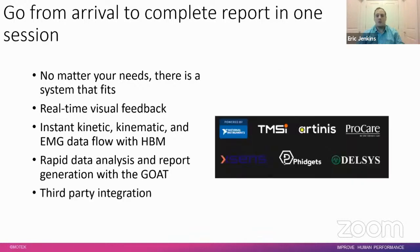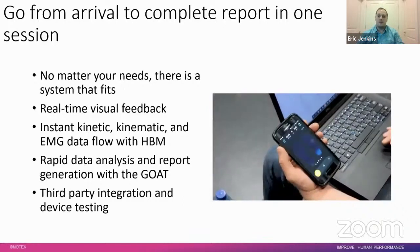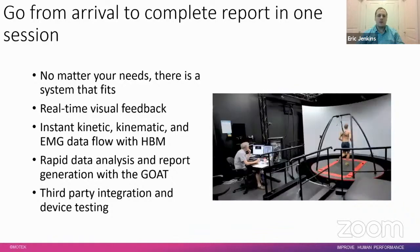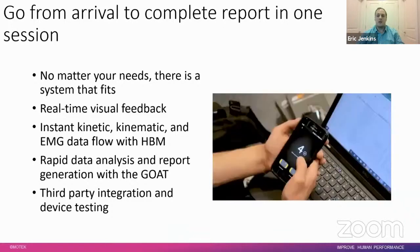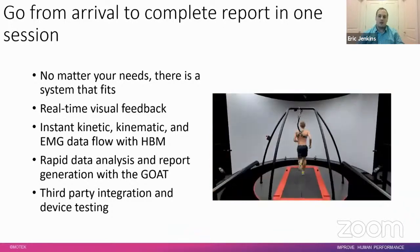And we also have third-party integration to utilize things like EMG, heart rate sensors, and IMUs to expand the full utilization of the system, as well as the ability to do things like third-party device testing. So taking in the force data, and in this case, comparing it to pressure-sensitive insoles, allowing you to utilize the motion capture information and the force data to compare to perhaps a new device that you might be developing. And I also like this video because it shows some of the high performance capability of the treadmill itself.